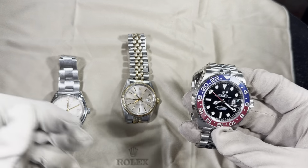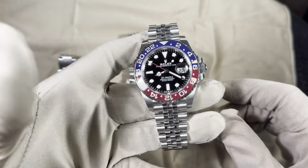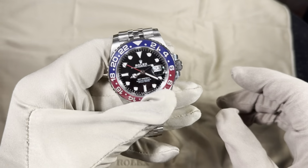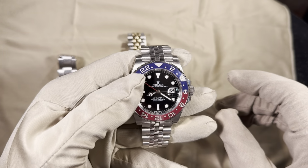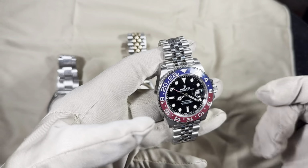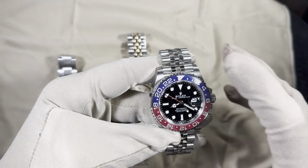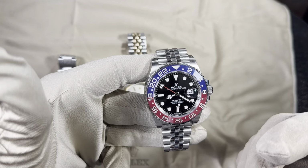Jumping into the first one, where I want to spend a bit more time. This is my personal watch. I absolutely love this watch. I think it's fantastic. Do I think it's worth a dime over retail? Absolutely not. Do I think it's worth its retail price? Maybe. There's a whole debate even into that because it's $10,000 for a stainless watch. But that is not the debate in this video. The debate is how has it lost its soul, in my opinion, right?